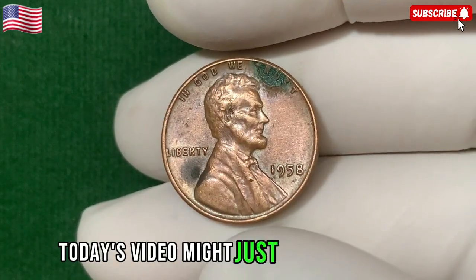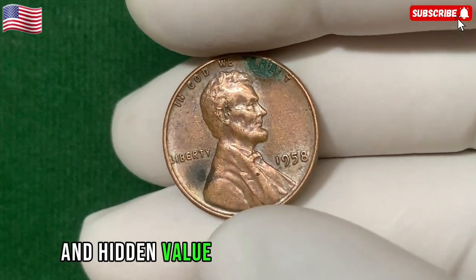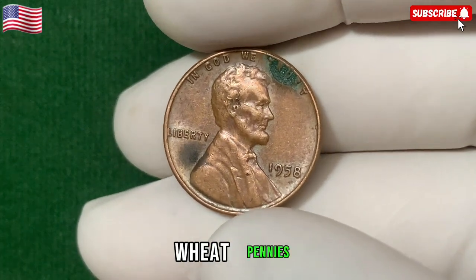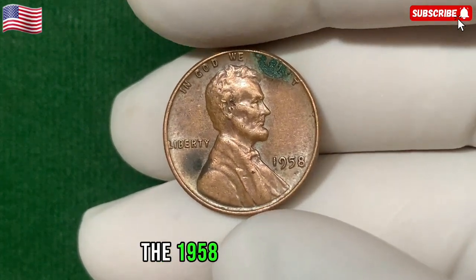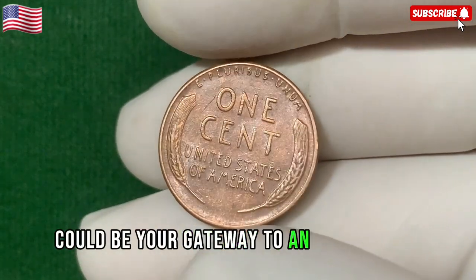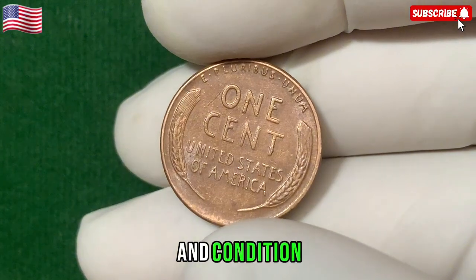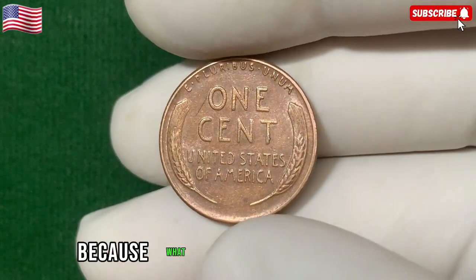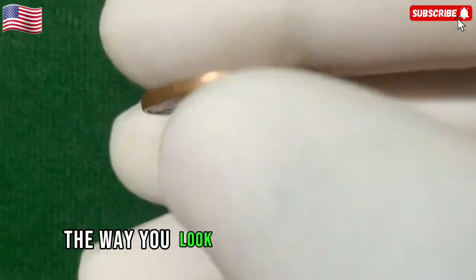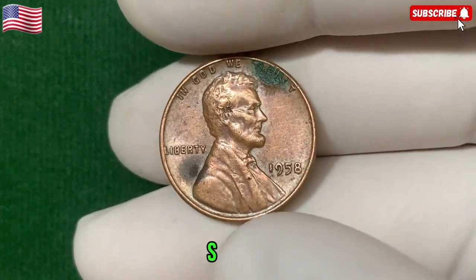Today's video might just blow your mind, because today, we're digging into the history and hidden value behind one of the last Lincoln Wheat Pennies ever made, the 1958 Wheat Penny. This tiny copper coin could be your gateway to an unexpected fortune, especially if you've got the right mint mark and condition. So don't blink, because what you're about to learn could change the way you look at every coin in your collection. Let's rewind to the late 1950s.